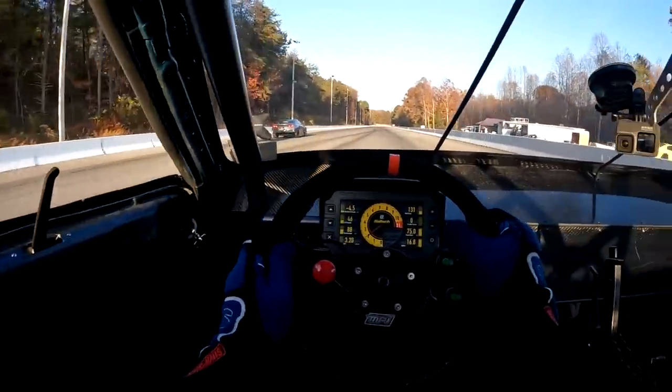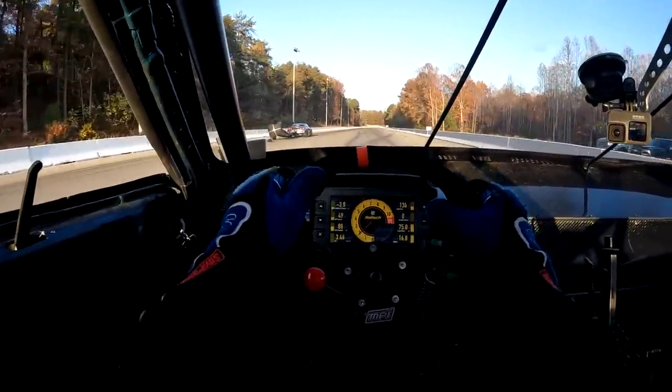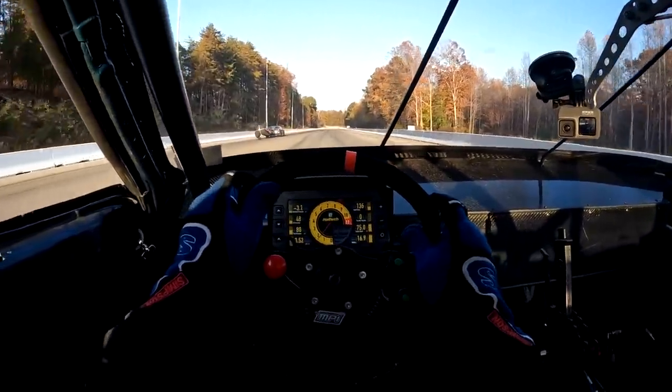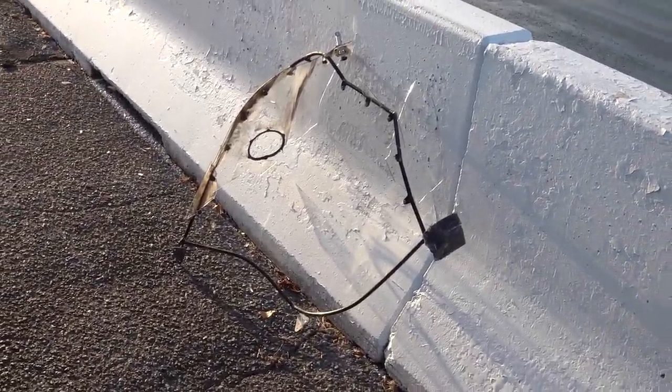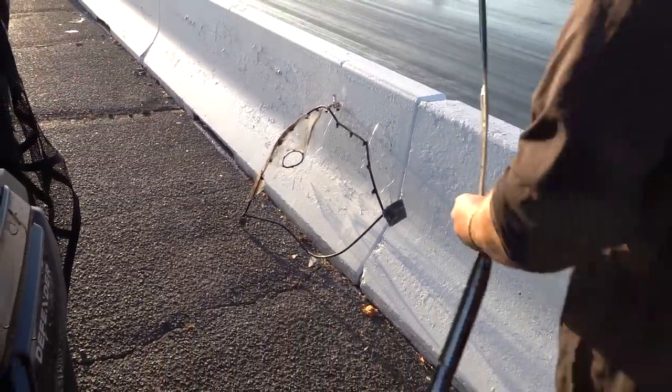Oh, we lost the window. That was tight, though. All right, so that's not good. Window blew off the car. Tough break right there. We're not going to worry about that too much. We'll figure that out.